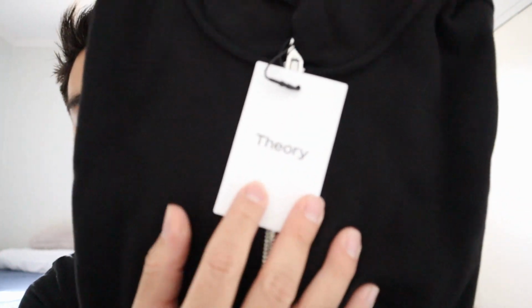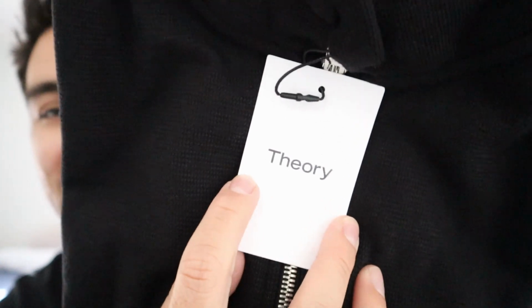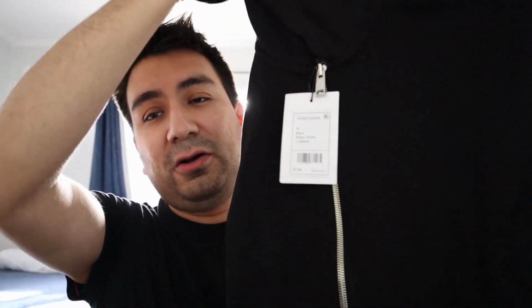And I got a waffle knit sweater. And as you can see here, look at it. Here's the tag. And this apparently was $145. I didn't pay anywhere close to that. I paid around $30 for this hoodie. I think I called it a sweater, but it's a hoodie. And honestly, this looks great. I'll be doing an on-body for this guy, but honestly, this looks like a great hoodie.